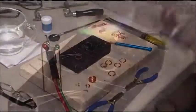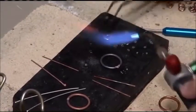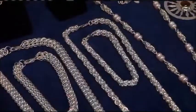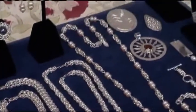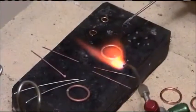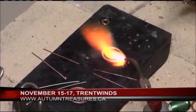You have literally hundreds of those little tiny rings in a piece. Oh, yes. I've made pieces with up to 1,000 rings in them. Oh my gosh, that just became really tedious to me. But there's so many different patterns, you never get bored. The new Checks Daily is ramping up with just a few of the samples of things that you will find and see at the Autumn Treasures Show. It's a real celebration of local art and artisans, and it's coming up in November, autumntreasures.ca.